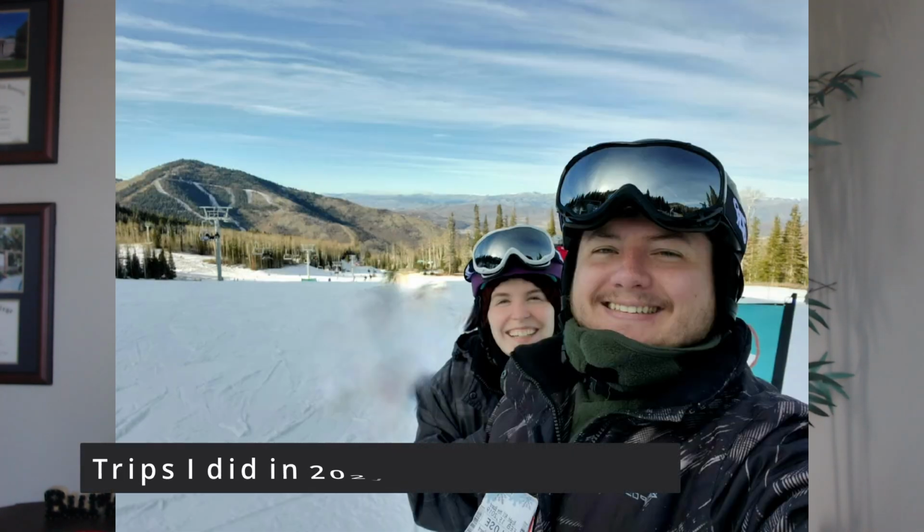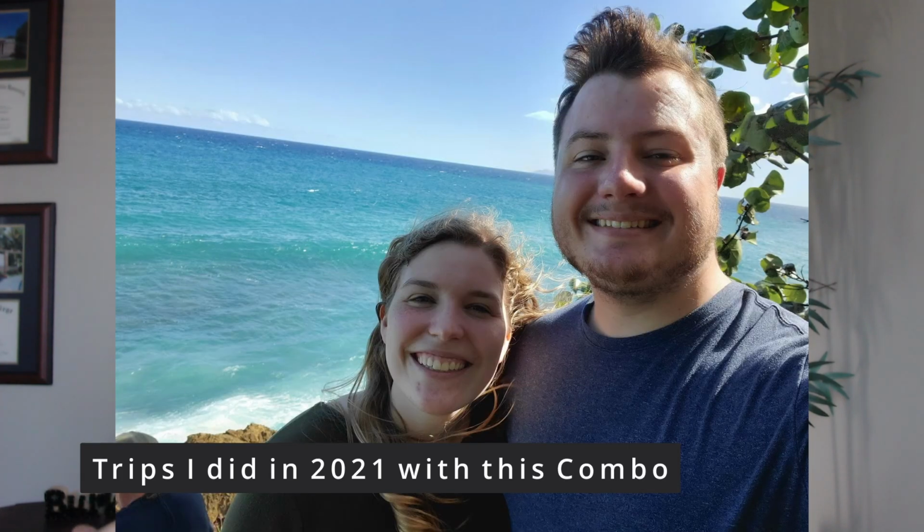Spoiler alert, I've done this combination twice already. I did this once back in 2021 with my wife getting the credit card, and now I've since gotten this credit card last year and done the same thing. I've flown all around the US. I've flown to Park City, Utah. I've flown to Puerto Rico. I've flown to New Hampshire. You can get a lot of good deals with this. So I highly recommend looking into this deal because you are just paying $69 to double the points on your Chase portal by transferring them to Southwest.